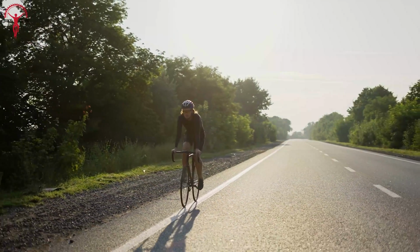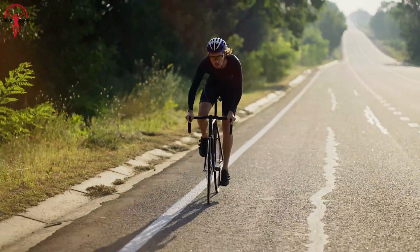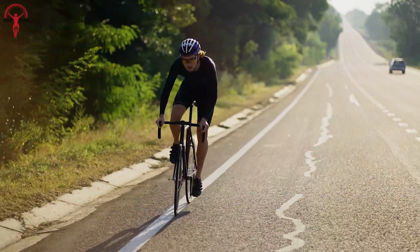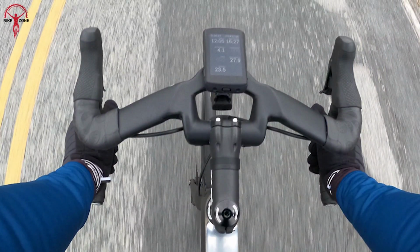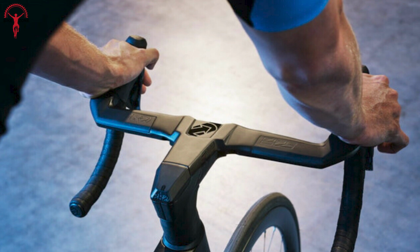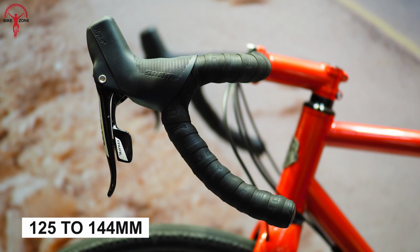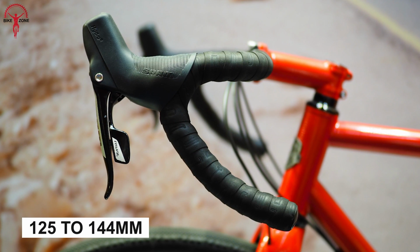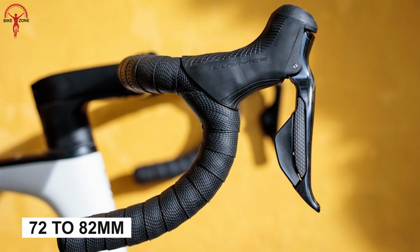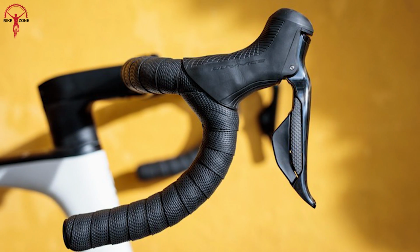On the other hand, reach determines how much further a rider should stretch. Getting the correct reach size is essential because you'll be putting your hands on the hoods most of the time. Choose a shorter reach if you have a shorter hand and height, and a longer reach is recommended for the tall riders. Drop size can range from 125 to 144 millimeters, and reach from 72 to 82 millimeters. So choose a measurement that corresponds to your body measurements.